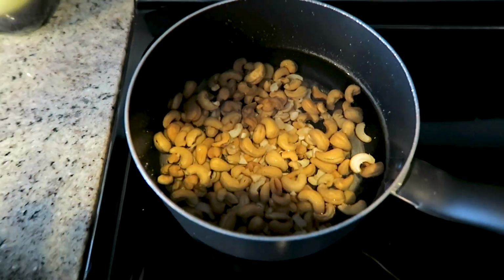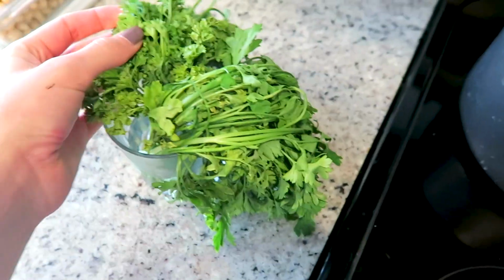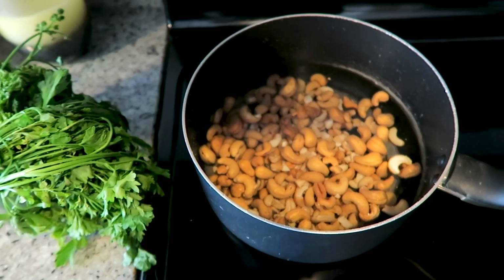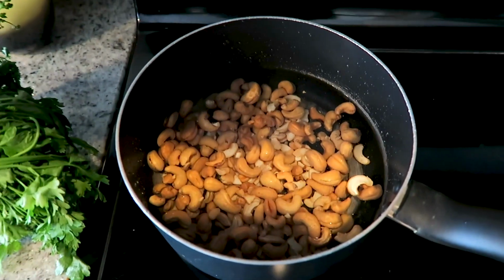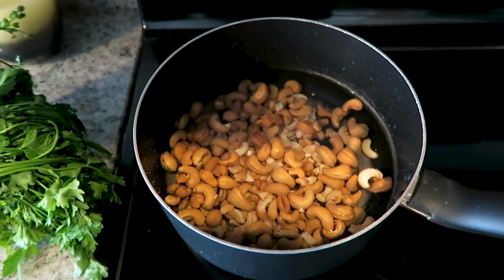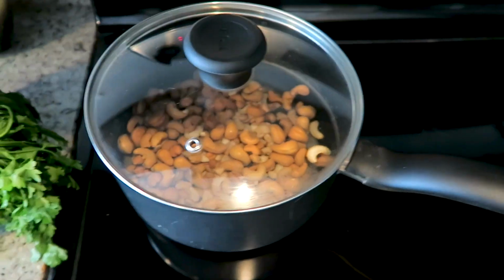So I'm using about this many cashews. That's what it looks like. I don't know. With this much parsley, I think that'll be about right. Like I said, I just eyeball things. So I've got it on high. It's not boiling yet, but it doesn't really matter. The point is just to get them soggy and soaked. I'm gonna stick this over the top and leave that for a while and move on to my hummus.